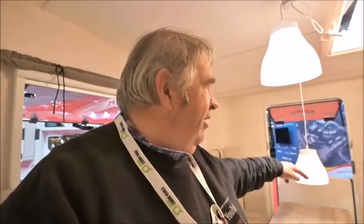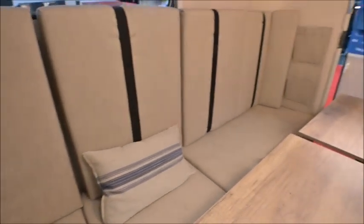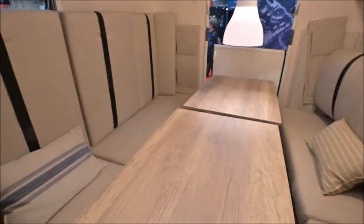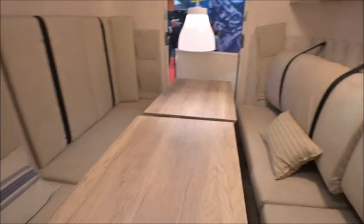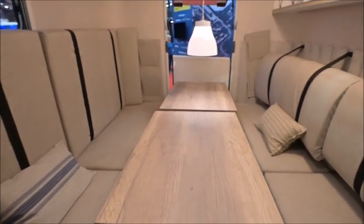And it's got two doors. It's got one at the end there, and also one at the side. Anyway, let's do a quick review. So here we have it. This is incredible. I presume these make up into a two-single bed or a double bed. It's supposed to be a two-berth with possibly an occasional third.